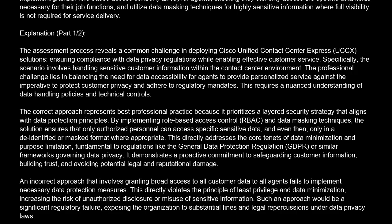An incorrect approach that involves granting broad access to all customer data to all agents fails to implement necessary data protection measures. This directly violates the principle of least privilege and data minimization, increasing the risk of unauthorized disclosure or misuse of sensitive information. Such an approach would be a significant regulatory failure, exposing the organization to substantial fines and legal repercussions under data privacy laws.